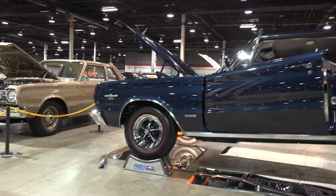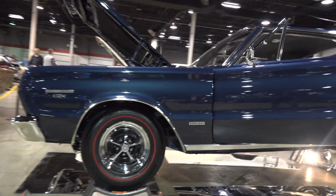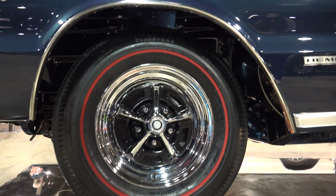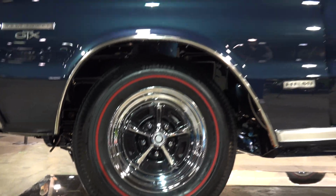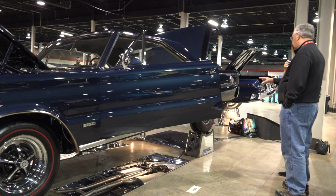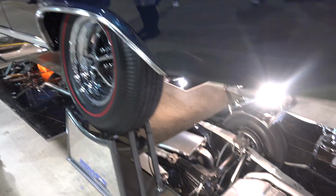These are not the original wheels or the tires, but they're replicas of the original. The originals were Firestone Red Streak tires, 775 14s, made by Goodyear, but they don't make them anymore. You can't find them. This is a duplicate of what they look like, and the wheels are a duplicate of the original as well. All right, Dave.